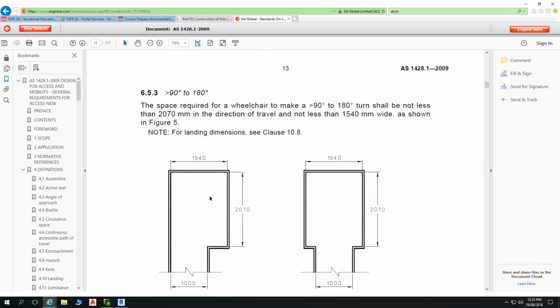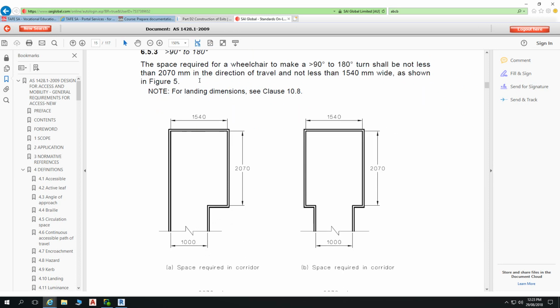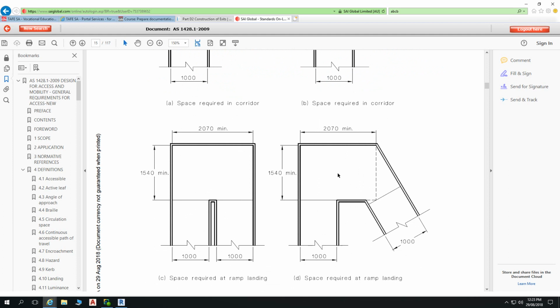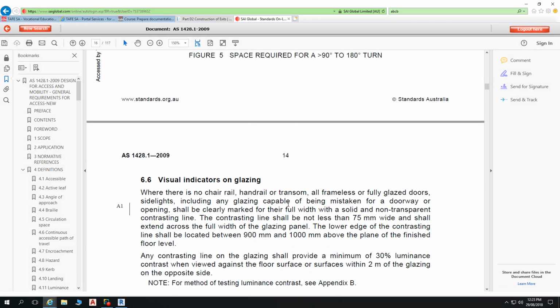Also, this may be a consideration. Space required for a wheelchair to make a 90 degree to 180 degree turn shall be not less than 2070 in the direction of travel and not less than 1540 wide as shown. Sorry, this is AS 1428.1. So for our space, we don't have any enclosed corridors, but what we do have is a space in front of our units, which acts as a path of travel.